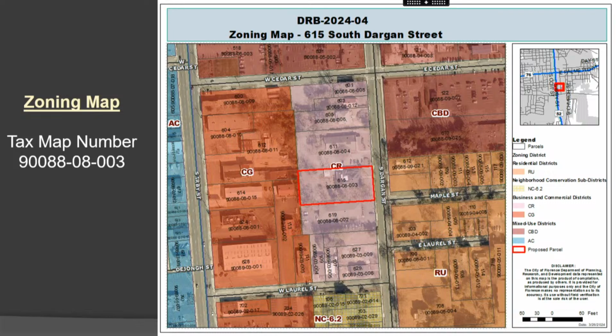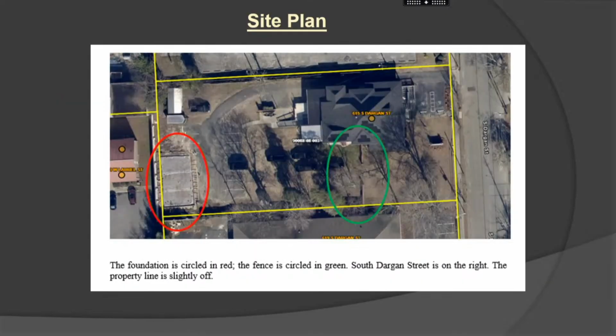And that is the part that will be most directly affected by the building. So this is an overview of the building. The red circle is where the foundation for this storage building has already been laid, and the purpose of the building is to store their hearse and other cars for the funeral home.